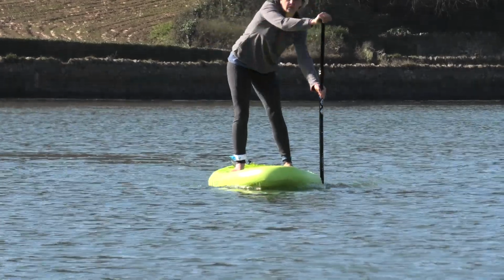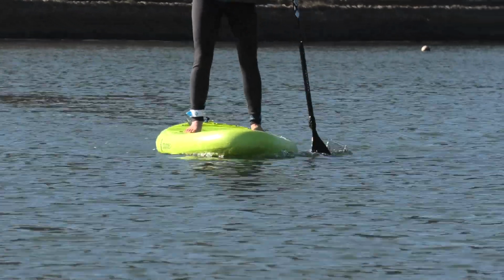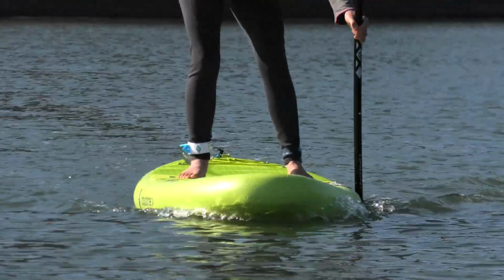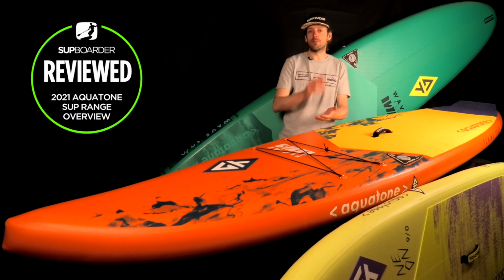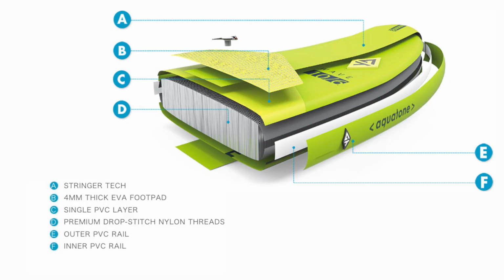So speaking a bit more about those boards, let's talk about the constructions of those boards. There's basically two main different types of constructions. You have single layer stringer technology and you have double layer fusion technology. All the boards are made of drop stitch, which is how we have an internal core of nylon threads going from the top to the bottom. That's pretty much what gives all iSUPs on the market their rigidity.